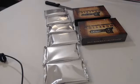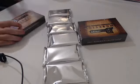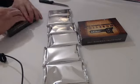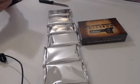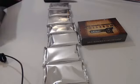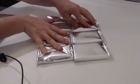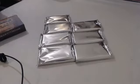Just by looking at the regular size cards, these Bowman Inceptions are a little bit thicker. I think those Inceptions, from what I understand, are pretty regular size cards. They will fit into a normal top loader. Tell you what, the first four is our second four.